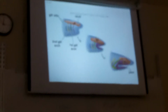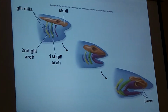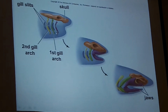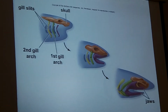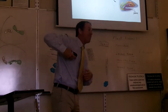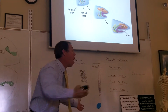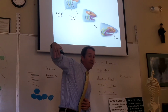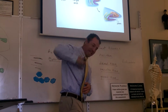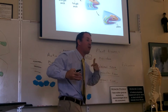Now what happened was these jawless fish, that's a jawless fish, and it shows their gill arches here. These gill arches are bones that help open and close their gills. Fish have gill slits on their sides. And the way the jawless fish used to do it is they'd swim around with their mouth open, and the water would go in their mouth and come out through their gill arches. And they'd get oxygen from the water, and they'd filter feed. The old jawless fish were all filter feeders.